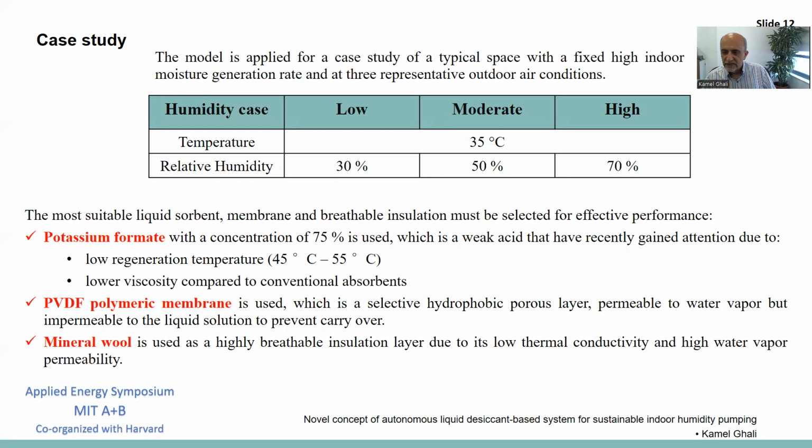Potassium formate is the adopted liquid desiccant, which is a weak acid that has recently gained attention. It showed a considerably low generation temperature between 45 to 55 degrees Celsius with a lower viscosity compared to conventional adsorbents. Such low viscosity is crucial to reduce the required pumping power and enable the buoyant forces to create the needed solution flow rate to ensure effective operation of the system. A typical concentration of 75% for the potassium formate solution is considered in this study.